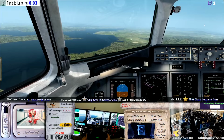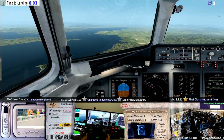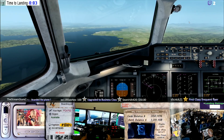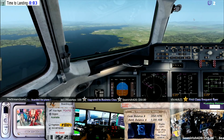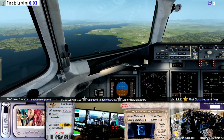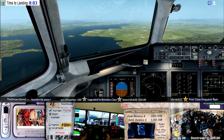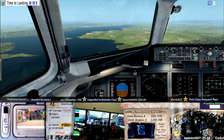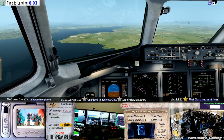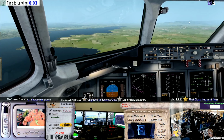Speed brake. Speed brake. So 2,500, QNH 1020. Altitude.